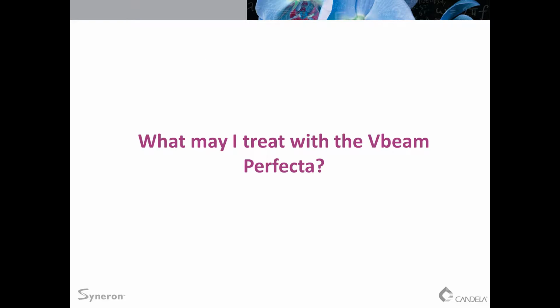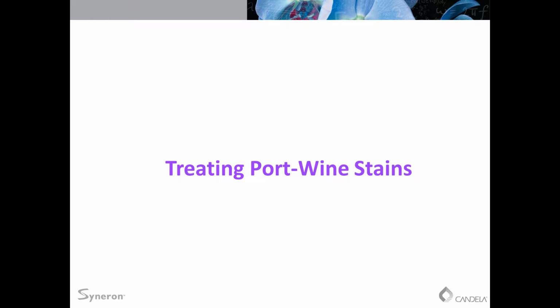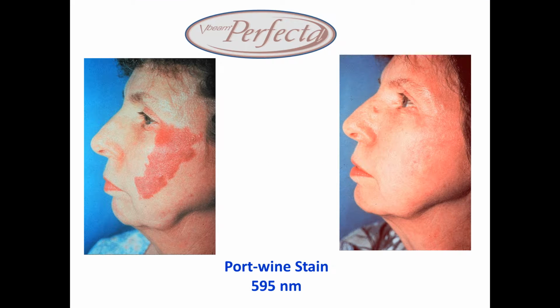So all this being said, what do I do with the Vbeam? So when the pulse dye lasers were first invented, they were invented to treat port wine stains or red-purple birthmarks, and they still are extremely effective for this. This is an example of an adult, has a thicker port wine stain, has a few nodules. You can now completely clear adult port wine stains with a Vbeam Perfecta.